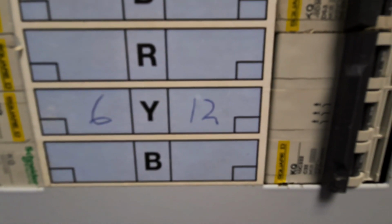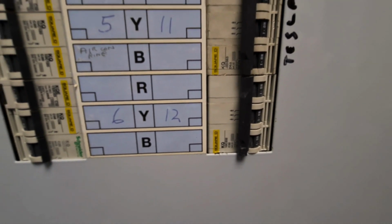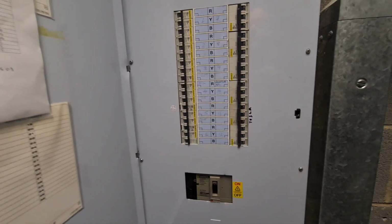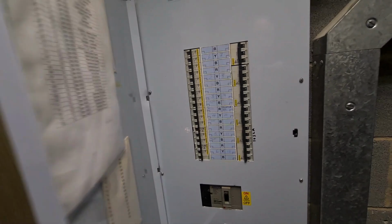It's very lightly loaded at present, and we've added around 3 or 4 amps to it with our installation, and we'll see a bit of that in a minute. We'll jump around and have a look at that board and what's involved when we get around there.